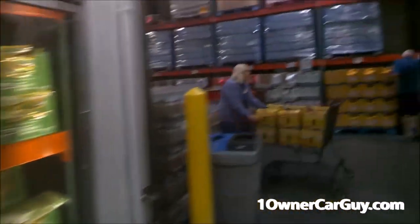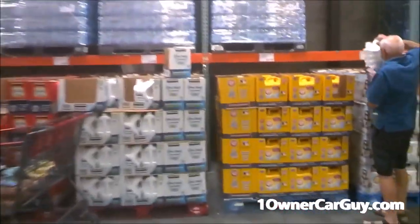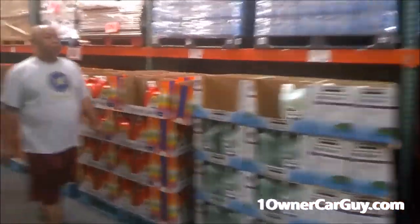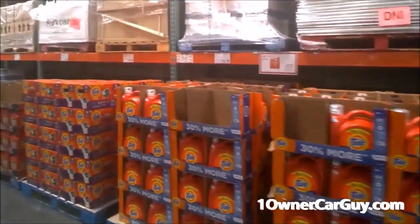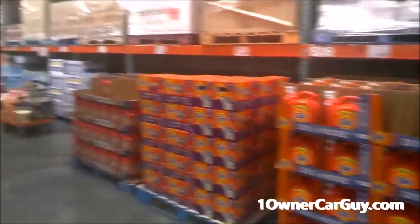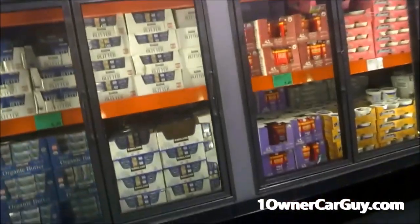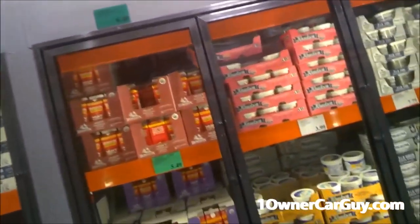Well, I just figured I'd do a walk around. People ask me about a lot of this stuff. Detergent, $13.99. $10.99 for a 250-ounce OxiClean. It is cheaper than anywhere else, that's for sure. Four pounds of the best butter in the world, $11.09.